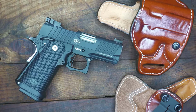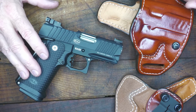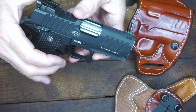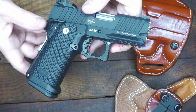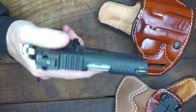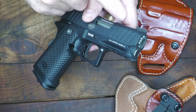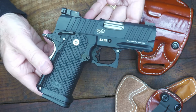Now, one of the options, and actually I'm going to this one, this is the Bull Armory SAS2 Ultralight, and it has the 3.25-inch barrel. This is a very compact 2011 style. It has that 16-round mag capacity. It has the polymer grip shell, aluminum frame. Man, this shoots like a dream, and I thought maybe it wouldn't because the barrel is fairly short, but it's in 9mm. And so this is just a beautiful gun.